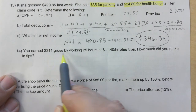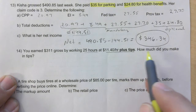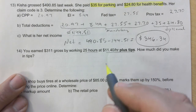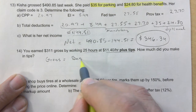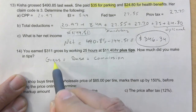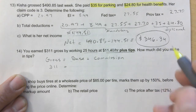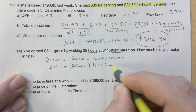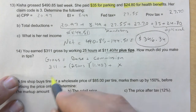Question 14: you earn $311 gross by working 25 hours at $11.44 an hour plus tips. How much did you make in tips? Here, remember, gross is in this case the base plus tips or commission. We know that this is 311. The base, we have to figure out what it was. That'd be 25 hours times 11.40 plus commission, which we're going to call X. This is one way of doing it. You could have done it a different way.